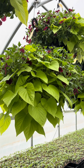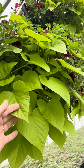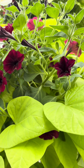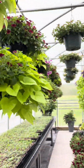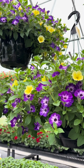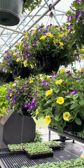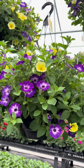Here are some more beautiful hanging baskets. These are $22 also. So you've got a sweet potato vine here, and then this gorgeous petunia, look at the color on that. Oh my goodness. That's about as burgundy as it gets right there. And then on this side, look at that beautiful purple and gold. The school colors here locally are purple and gold. These would be really pretty to have at the school, or for somebody that was maybe a graduating senior parent. That would be kind of cool.